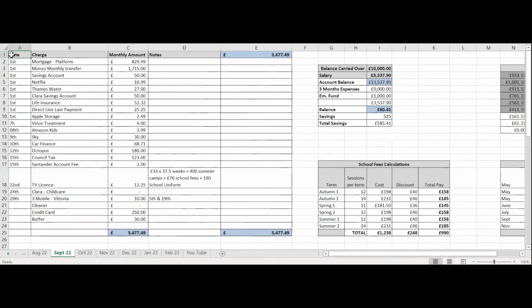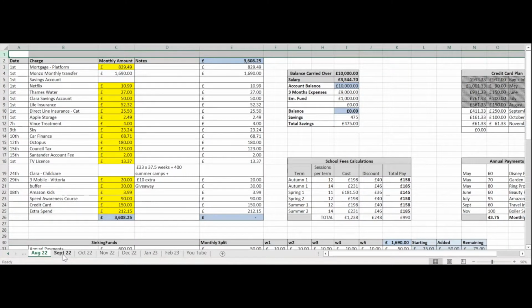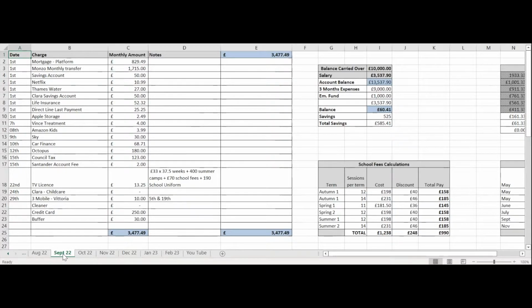Okay guys, so basically this is what I use. I budget in Excel. I create an Excel sheet for every month, and I am going to talk you through how I plan all of my income months in advance. As you can see here, we have got August right up to February. So I'm going to be showing you September as an example, just because it's basically like a budget with me for September, but I'm going to show you how I use my Excel to help you do it.